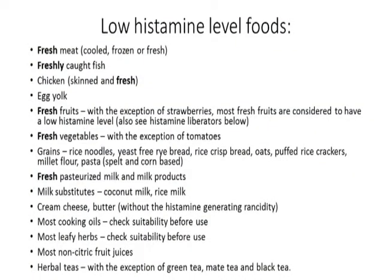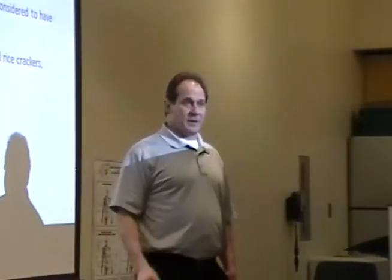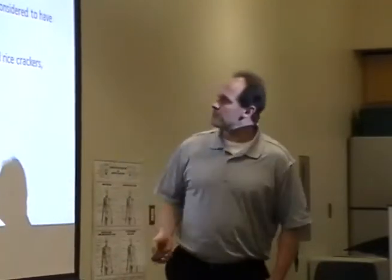Low histamine foods. What do you think these are going to look like? Fresh, fresh, fresh, fresh. Skinned chicken, fresh fruit, fresh vegetables, grains, milk substitutes, cream cheese, butter, most cooking oils, most leafy herbs, non-citric fruit juices, and herbal teas. Except for green tea and black tea. Black tea and green tea, those raise histamine.